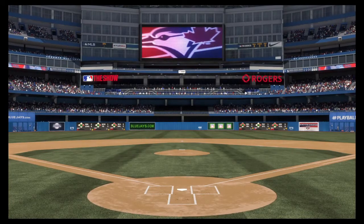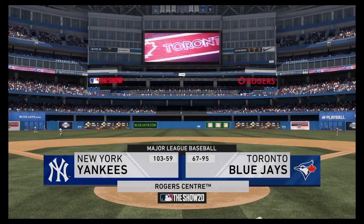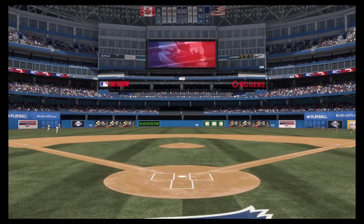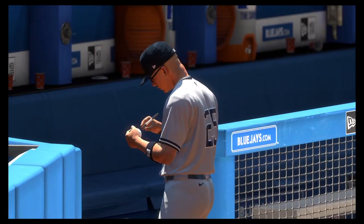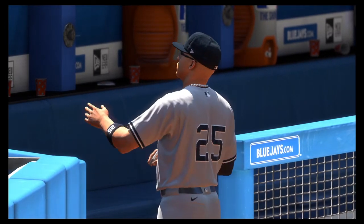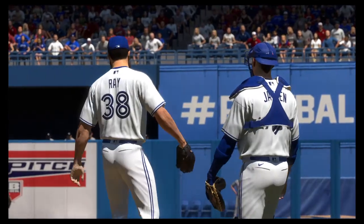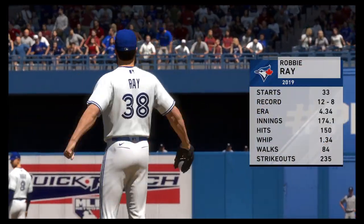Afternoon baseball here on the show. Ought to be a good one here between the New York Yankees and the Toronto Blue Jays. It's Blue Jays baseball, and it's on its way next. Robbie Ray, a southpaw from Tennessee, is the man on the mound.